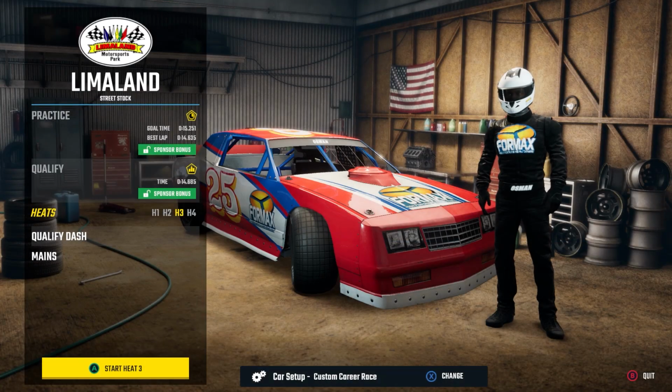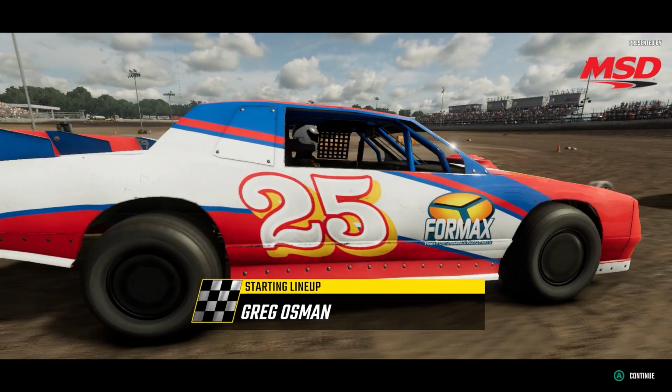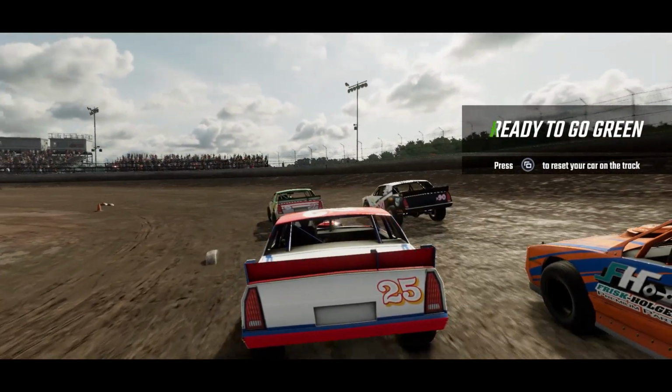So, all right, heat race time. We're starting 3rd in heat race number 3. Remember, top 5 typically transfers. So let's put ourselves in the show right from the heat race. Yep, as always, top 5 to the feature, top 2 to the dash. We're starting 3rd. But remember, we have not made a qualified dash yet.